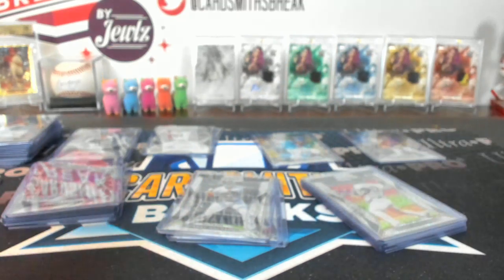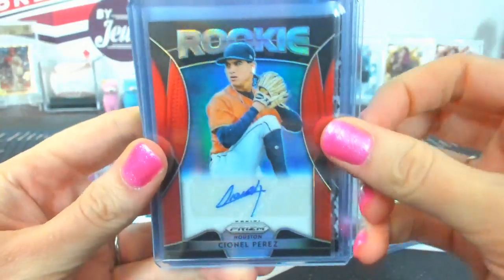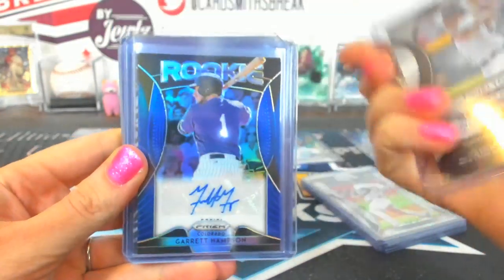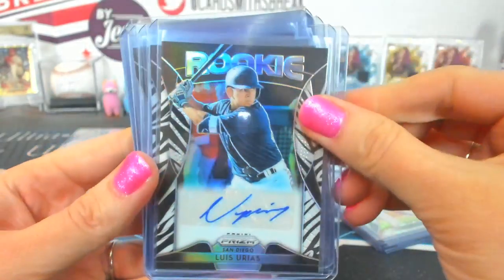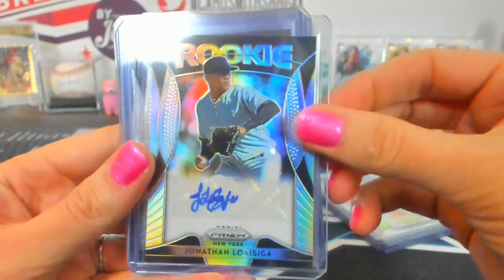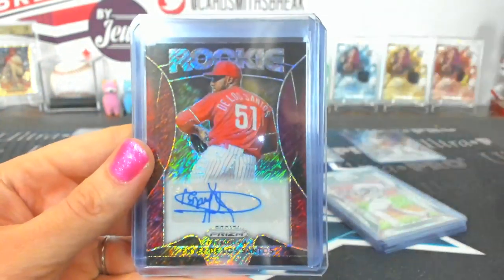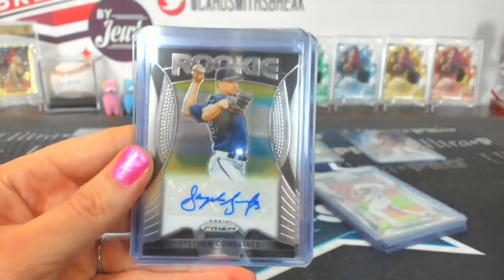So, hit recap 4. Panini Prizm 6-box break number 4. Sort of here with some rookie autographs. Perez, red. A snakeskin, Tukey Toussaint, 3 of 50. Garrett Hampson, blue. Urias, zebra, these are to 99. Ortiz to 99. Loizaga, Tukey, blue Guerrera. A burgundy shimmer, De Los Santos, that is number 10 of 25.